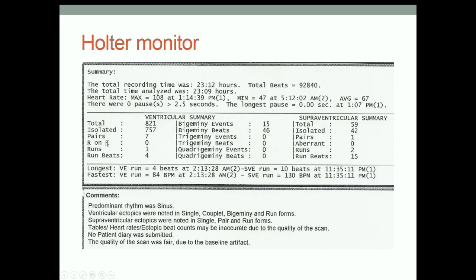We did a Holter monitor, and we got some PVCs, 92,840 beats in almost 24 hours, and we had only 821 ventricular ectopic beats, of which most of them were isolated. There weren't any significant runs of any note. It was one run of four beats, big deal. And so some bigeminy and a few scattered PACs, and not very impressive.